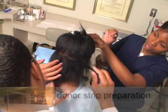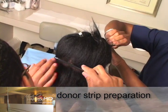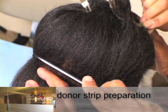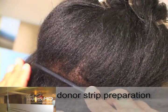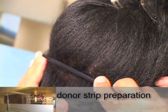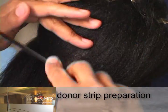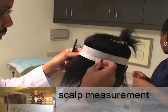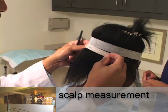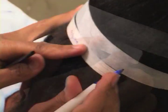In one procedure, hundreds to thousands of grafts can be placed to restore hair loss with your own naturally growing hair. Donor hair is taken from the back of the scalp. The hair at the back of the scalp is genetically programmed with DNA to always grow as we age. The hair in the donor area is trimmed. The length of the donor strip is determined by the number of grafts required to achieve a natural appearing result.